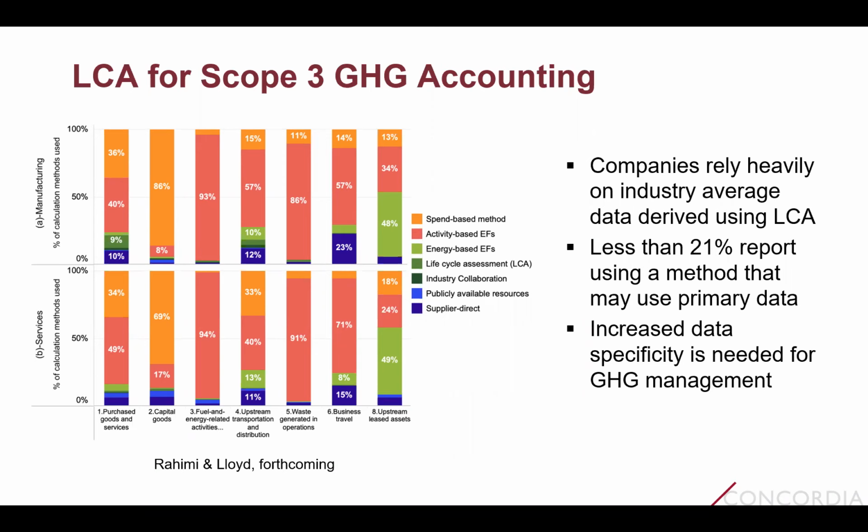Why is this problematic? This is problematic because these LCA-based methods are all industry average methods, right? There's very little primary data from actual suppliers. And so they're using industry average emission factors and spend-based methods to estimate supply chain emissions. And now we're setting targets on data that's based on industry averages. So this is another big area of research: how do we get better data? I'll get to that as well.